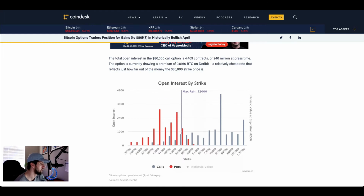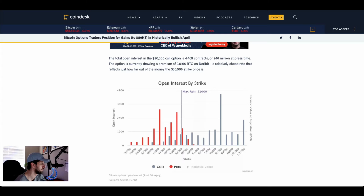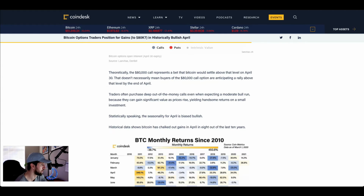So you can see here the options by strike, and you can see the max pain threshold. If you watch the other news video, we went over the max pain a little bit. So theoretically, the 80,000 call represents a bet that Bitcoin would settle above that level on April 30th. That doesn't necessarily mean the buyers of the 80,000 call option are anticipating a rally above that level by the end of April. Traders often purchase deep out of the money calls even when expecting a moderate bull run because they can gain significant value as price rises, yielding handsome returns on small investment.